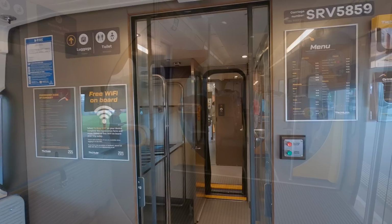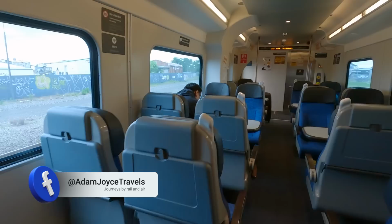Seating is in a 2x2 arrangement, with some table seating. We'll walk through the train later. We depart on schedule.